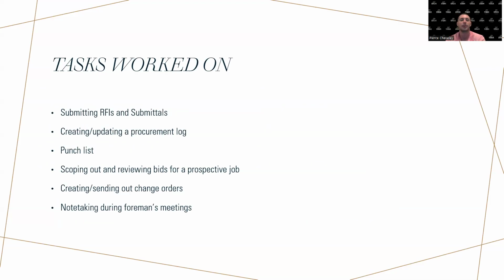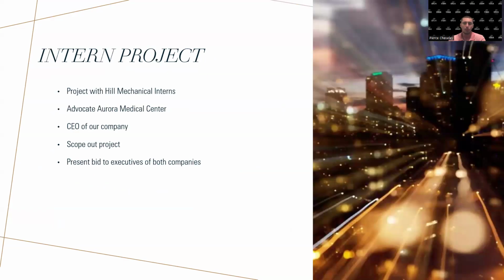Tasks worked on over the two projects: submitting RFIs and submittals, creating and updating a procurement log, working on the punch list for 41st and 42nd floor, scoping out and reviewing bids for other prospective jobs for the interiors department, creating and sending out change orders to the owners, and then note-taking during foreman's meetings.